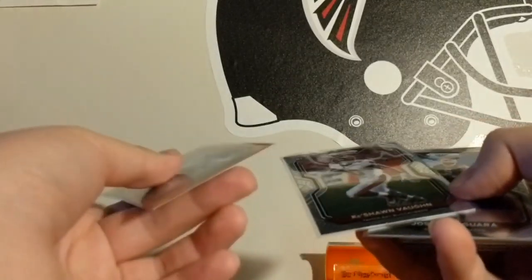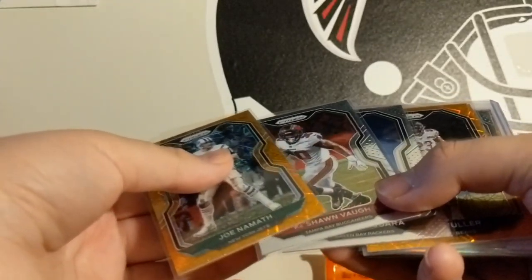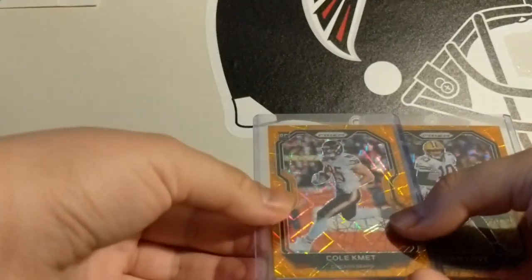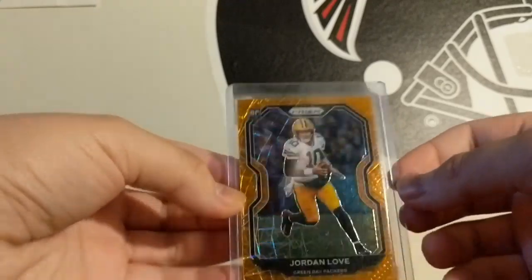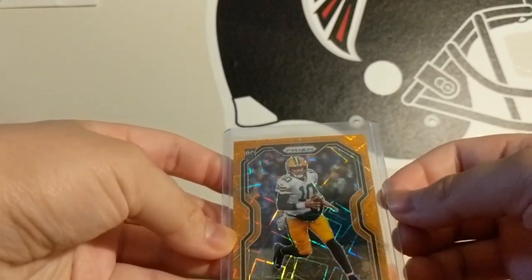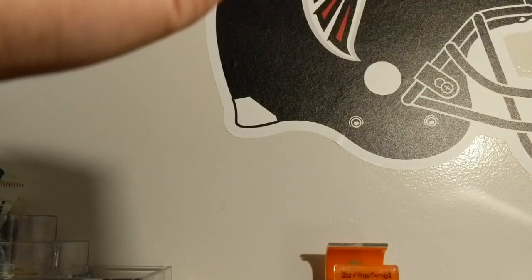Next pickup was this lot I got off Instagram. $40. He threw in these extras. This was part of the deal just to finish it off. So Joe Namath, Green Laser, Keyshawn Vaughn. I'll just skim through these. Grady Jarrett for the Falcons. Bosa Fireworks. And then a Cole Kmet Orange Laser and a Jordan Love Orange Laser. Probably look to grade that. It looks in pretty good condition. Centering's perfect. Corners look solid. Minor whitening on that bottom right.